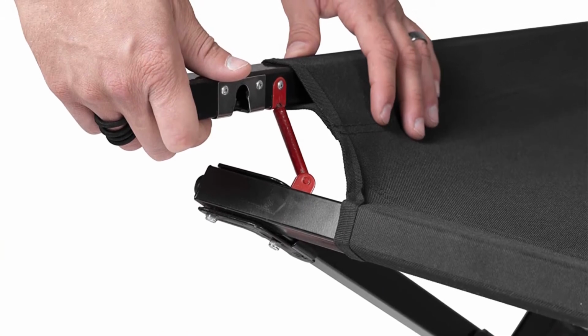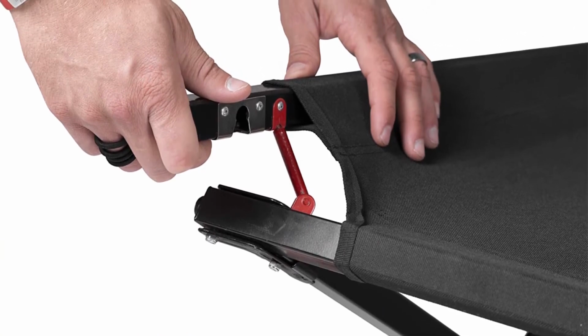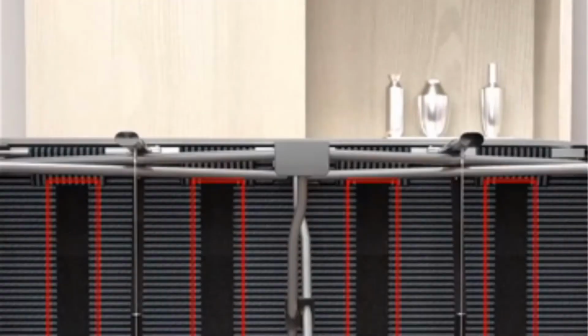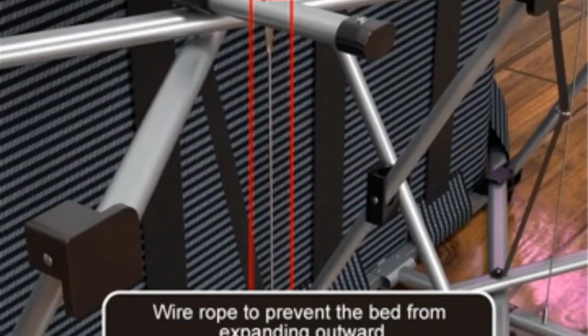Just tell me its weight, how much weight it can handle, and is it good for bad backs or not? Okay. It's 20 pounds and can handle up to 400 pounds. It is only good and comfortable for your bad back if you're using a good sleeping pad beneath your back.